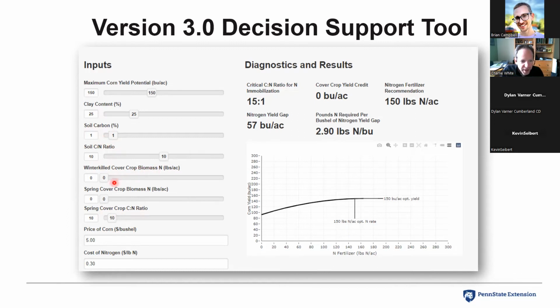Winter killed cover crop nitrogen, spring cover crop nitrogen, spring C to N ratio, all still the same and important variables. And then price of corn and price of nitrogen are in there. So the main changes are the soil texture and measuring soil carbon and soil C to N ratio specifically.